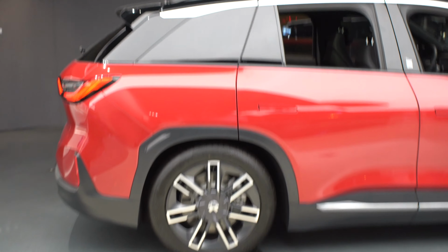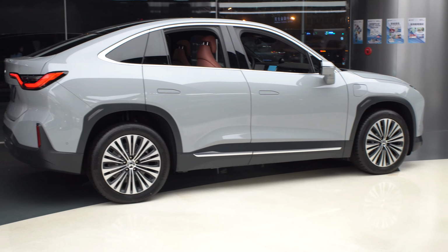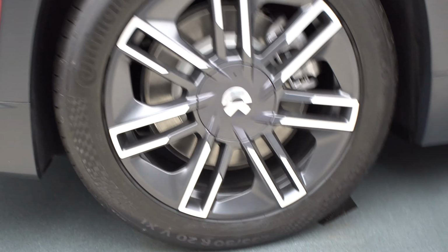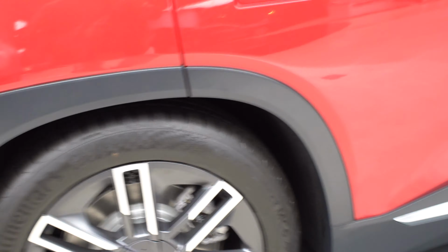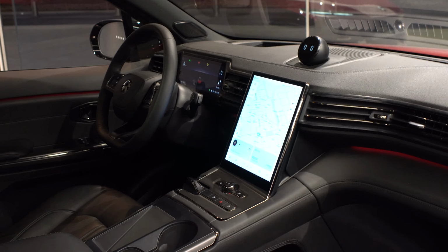We got the ES6. Wow. Beautiful car next to the EC6. Those wheels. I gotta tell you, man. Those 20-inch wheels look really nice. Oh man, I wish I'd gone for those. So this is the standard interior, the Napa leather interior with the cooled seats and also massage. And you got Nomi right there. So that's pretty nice.